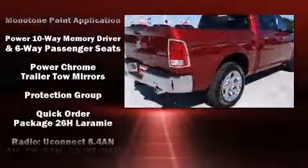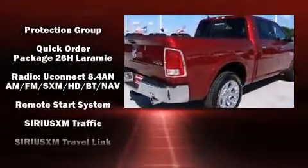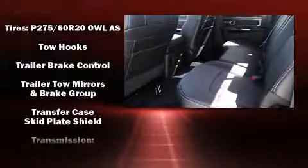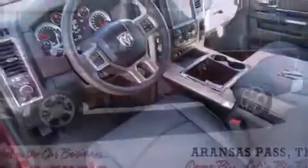Audio features include an AM/FM radio, steering wheel mounted audio controls, and 10 speakers, providing excellent sound throughout the cabin. Brake assist technology provides extra pressure when applying the brakes.